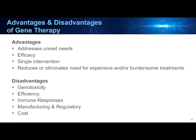And this can vastly reduce or even eliminate the need for other costly treatments while also improving patient quality of life. Another benefit is that gene therapies target the root cause of the disease in many cases.